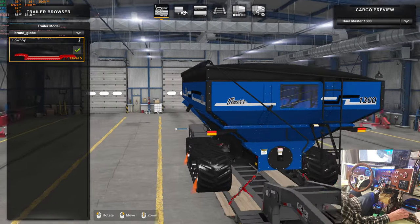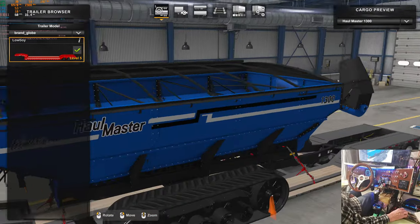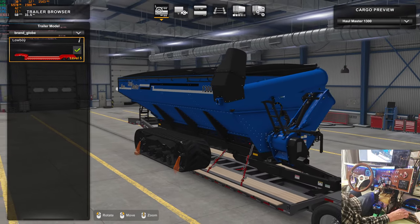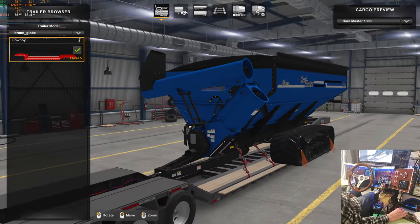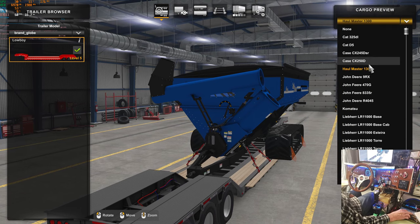Oh, and look at this. This is a grain cart. And this is right out of Farm Sim. But look at the detail on this thing. It's just amazing. Wow. Let's see what's next.